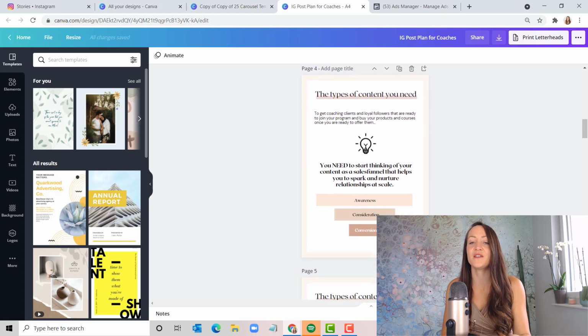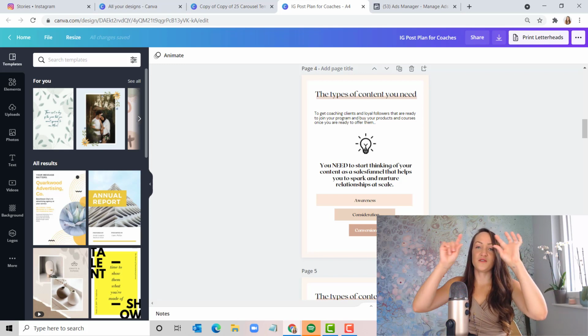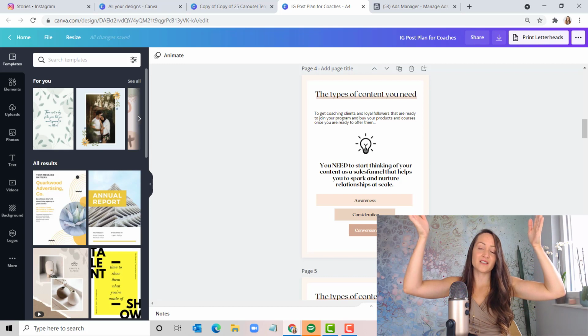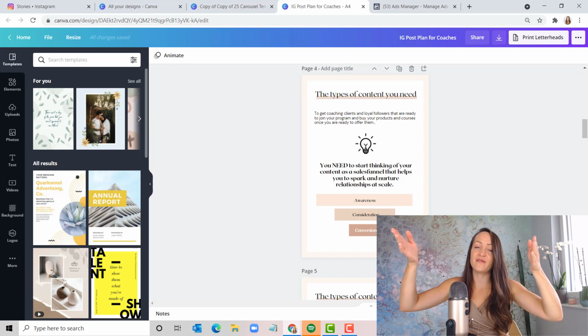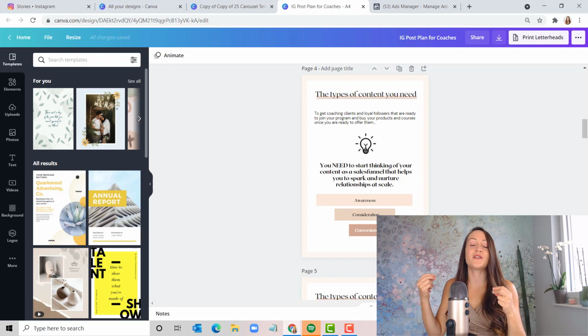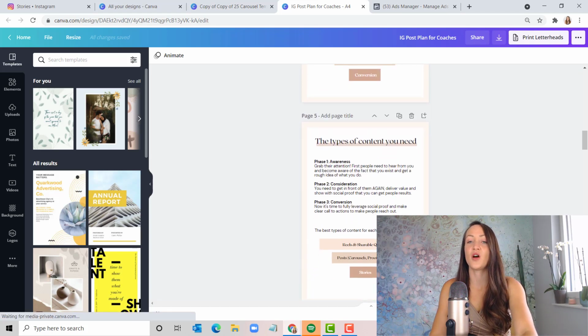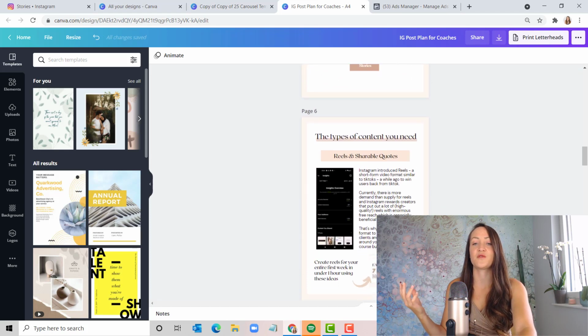Okay. So here are the types of content that you need. You need to think about your content on Instagram like a funnel. We need to have the awareness phase, where people actually learn that we exist and get a vague understanding of what we do. Then we have the consideration phase, where they understand on a deeper level what we do, why we do it, and why it applies to them. And they start to think about whether we are someone who can help them solve their problems. And then we have the conversion phase. This is when they really say, okay, I need to do something right now, and I want to do it with this person. So this is the funnel. And at each stage of the funnel, we need different types of content.